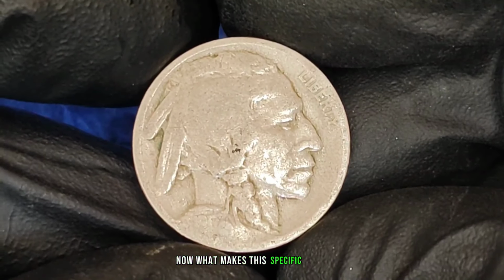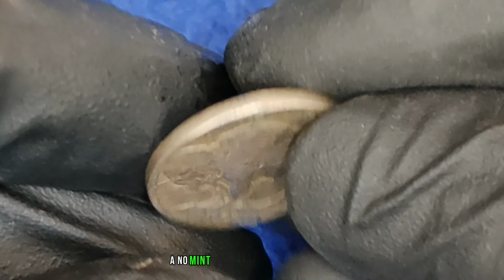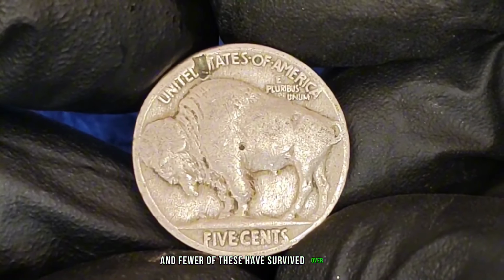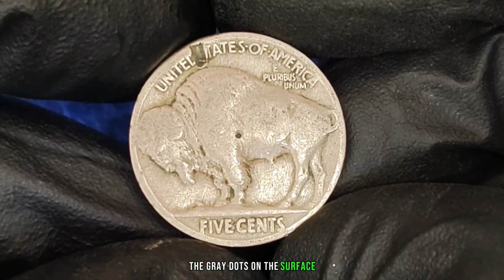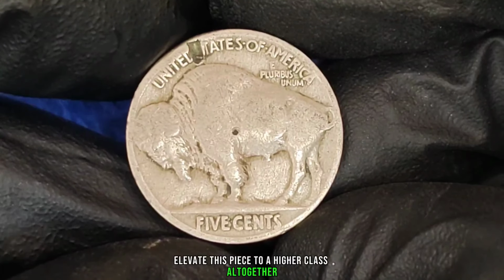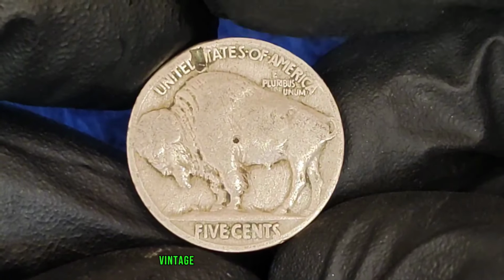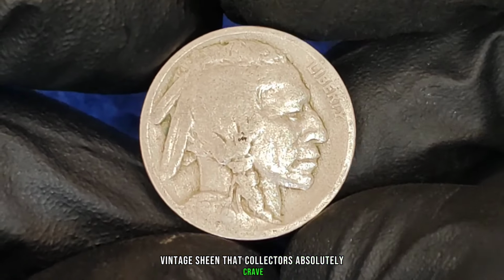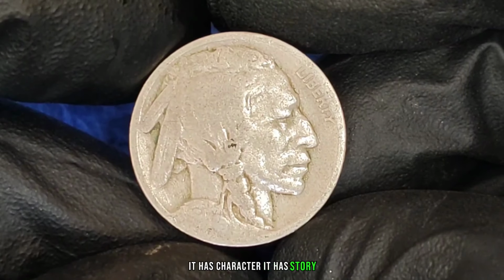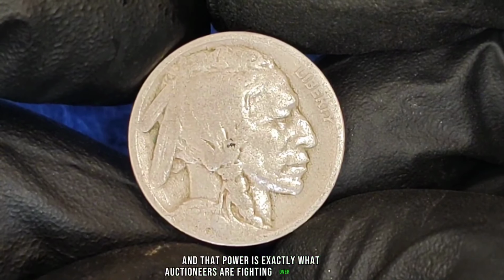Now, what makes this specific 1917 buffalo nickel so exceptional? Let's focus in. A no mint mark version means it came straight from Philadelphia, and fewer of these have survived over the years. The gray dots on the surface, combined with a very fine condition, elevate this piece to a higher class altogether. The details are visible, the designs are bold, and there's that mystical vintage sheen that collectors absolutely crave. It's a coin with scars of time, but not decay. It has character, it has story, it has power. And that power is exactly what auctioneers are fighting over right now.